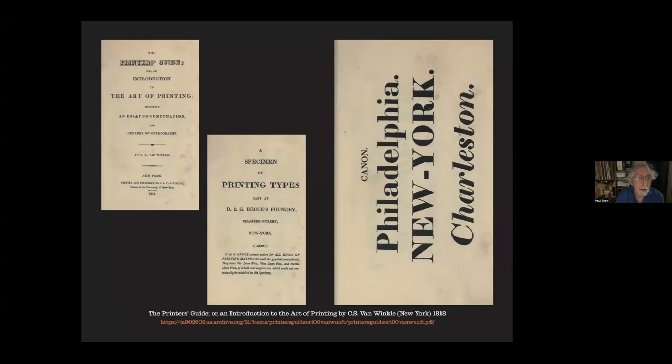I think the earliest one, it's from the Printer's Guide or Introduction to the Art of Printing by C.S. Van Winkle in New York in 1818. And in his book near the back, he's got two type specimens, one from the D&G Bruce Foundry and another from Elihu White's Foundry, both in New York.